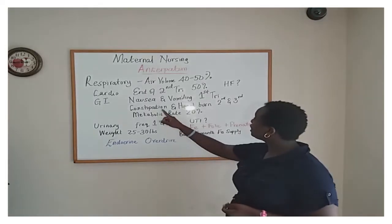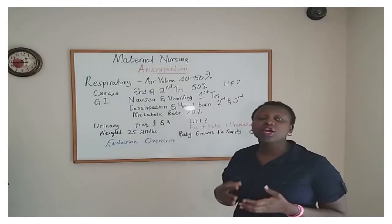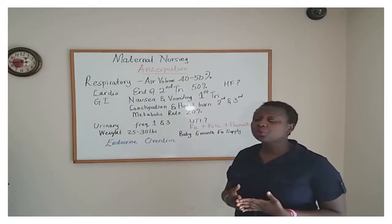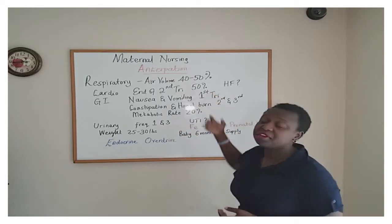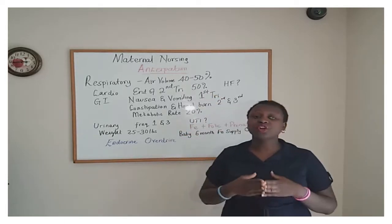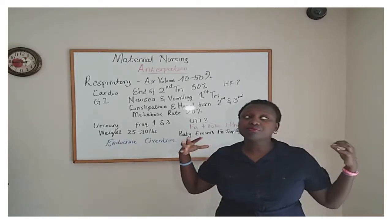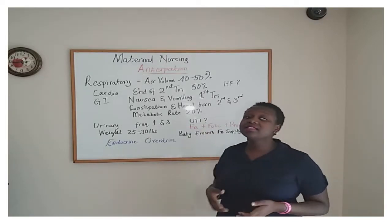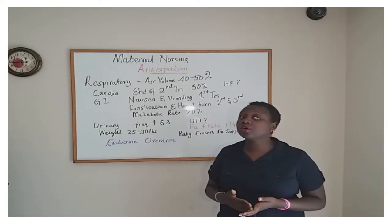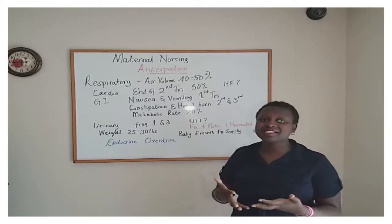The other thing, the big concern here when it comes to cardio, is when you have pregnant women who have heart failure. It can be very dangerous for them because you're having a higher amount of function for the cardiac system, and the problem with that is they're already in heart failure, so that predisposes them to a more exacerbation of it.